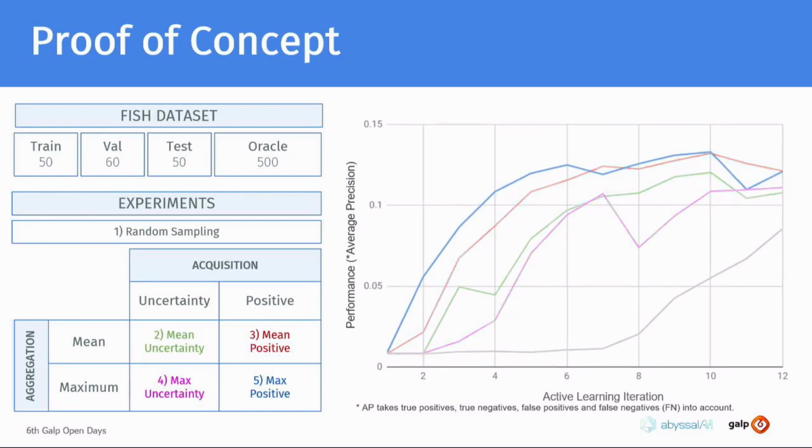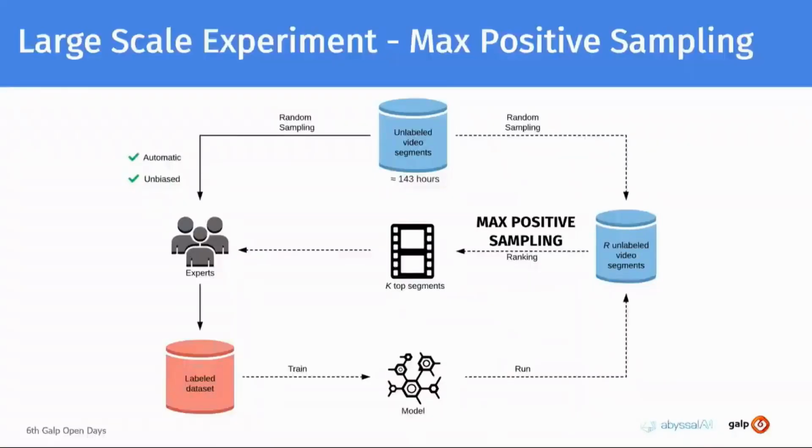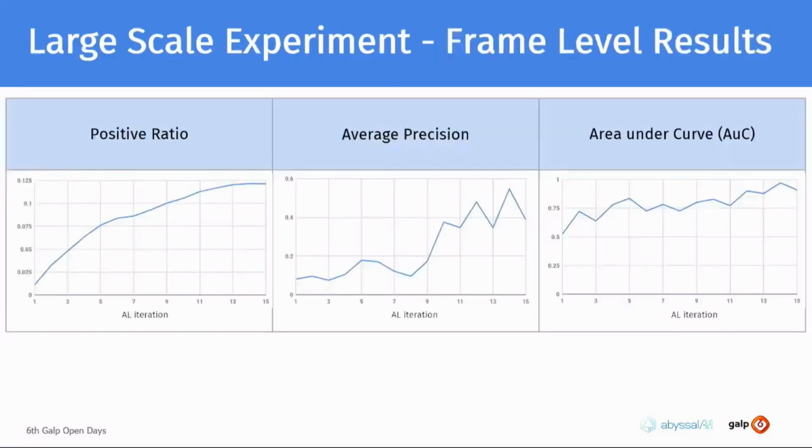The best method is actually positive sampling, because with 50% of the data, you achieve almost top performance, so the plateau that you see here. So basically, we are taking this method to annotate our new data sets from now on. This is basically our framework that I presented before, and we have chosen now max positive sampling.